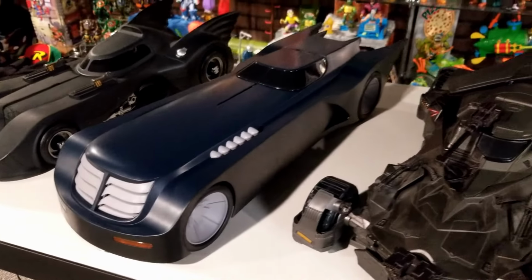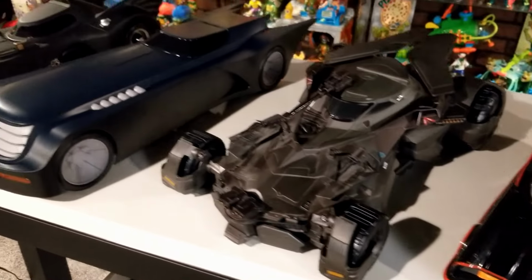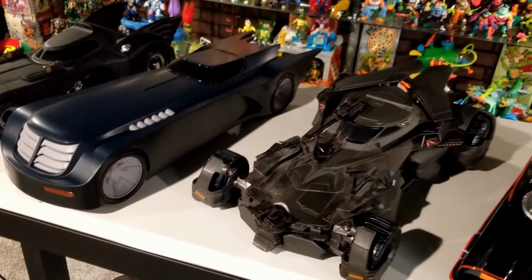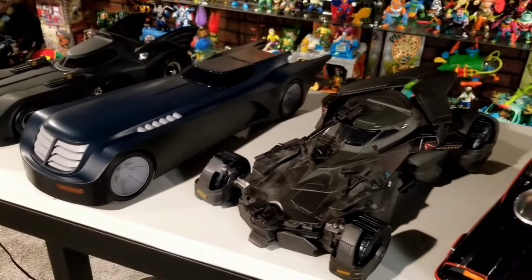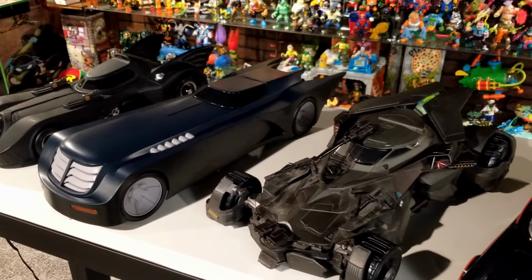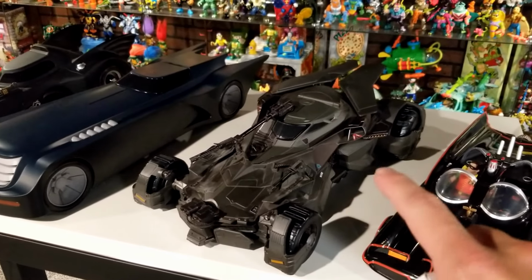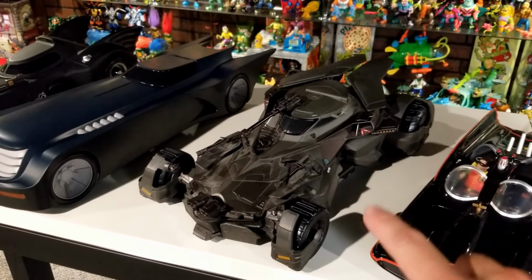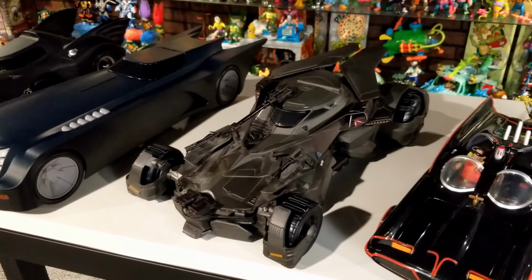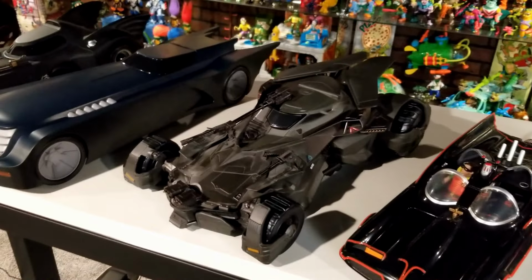And then right here's that DC Direct Batmobile. Right here is the Mattel Justice League Batmobile, which is extremely large as well. A lot of people say that McFarlane is trying to redo all the Batmobiles. I know he just put up for pre-order the Batman Forever Batmobile, and that thing looks awesome as well. But I don't think he's even going to need to redo this one because this thing is amazing. It's big. It even fits some of your multiverse figures in it. So even though it was meant for 6-inch figures, this thing right here actually fits some of your DC Multiverse figures.